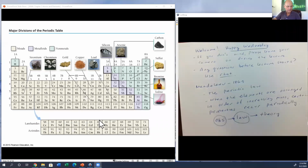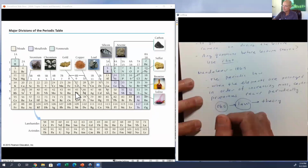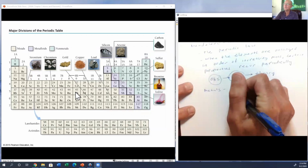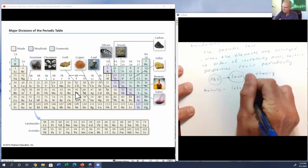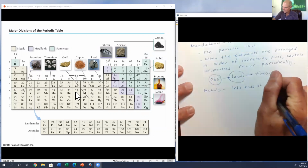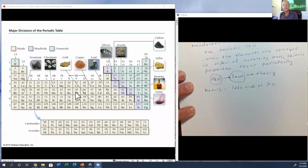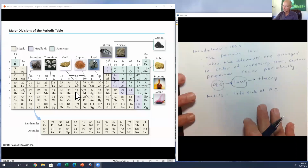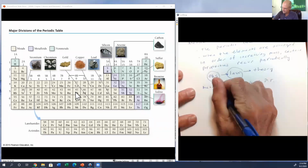So let's learn a little bit about the periodic table. First of all, there are some broad divisions in the periodic table. Everything that you see listed here in this gray color are metals. So metals are found on the left side of the periodic table. Metals have certain properties. They are good conductors of heat and electricity.